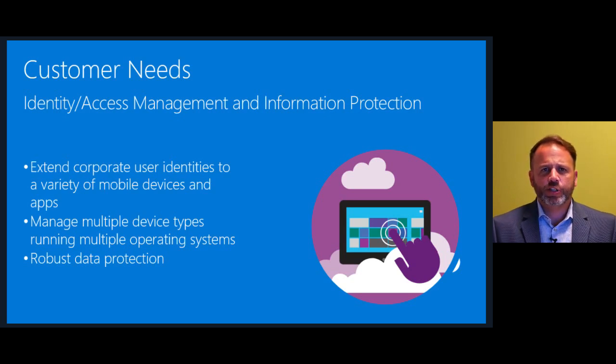So I think the customer is not just looking at how do we extend the corporate identity to mobile devices, but also how do we manage a lot of these different mobile devices. And we feel that identity and access management using Azure Active Directory is one of the components that can help satisfy those customer needs.